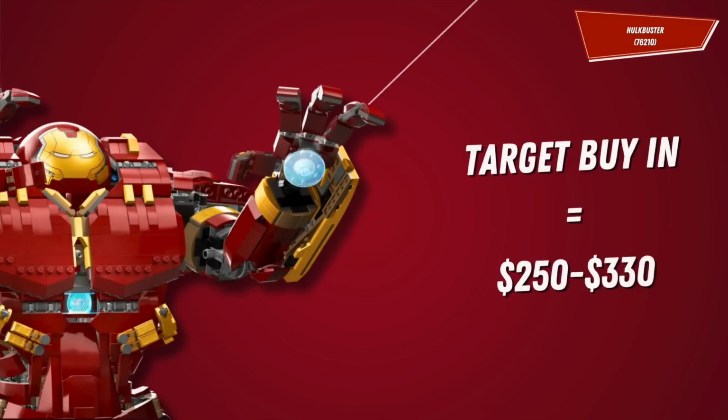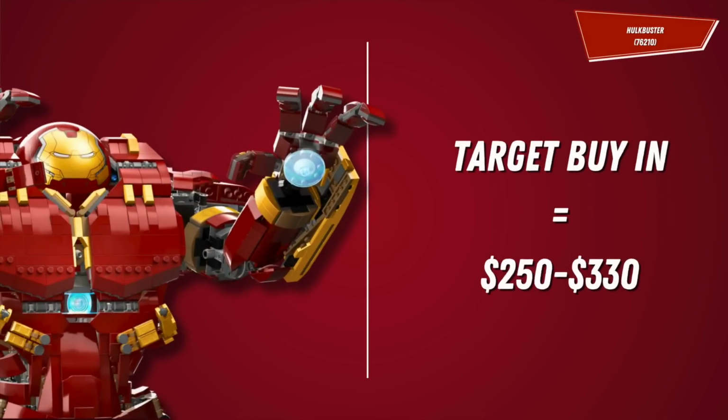Now, my target buy-in on this set would be $250 to $330. I would definitely try to get even lower than that $385. I'm looking at $385 as kind of the retail cost now. So what can you get below retail on this set? I've seen Amazon run it. I believe it was $300 last year. So you can definitely get into those high twos, low threes on this set. Obviously, the lower you get this set, the lower the risk, the better chance of potential growth on it.